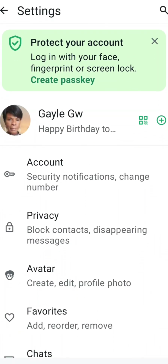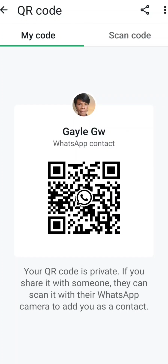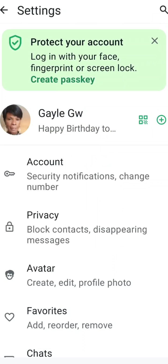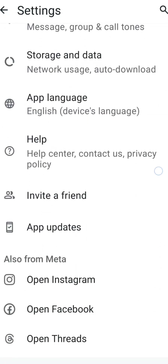Settings. And here is mine right here. And boom, this is my QR code. So if you want to send this to somebody, you can screenshot it and send it as a message, or you can hit the share button and send it to them. I don't want to reset my QR code, but here you go. That's how easily I found mine. She couldn't find hers on her iPhone.